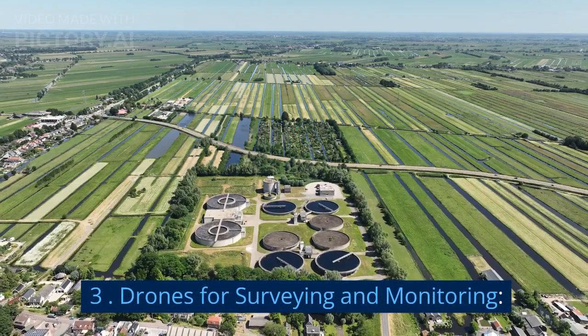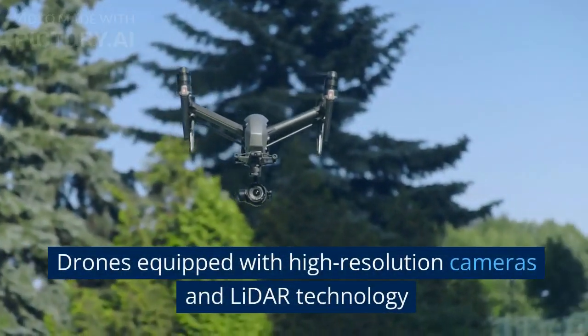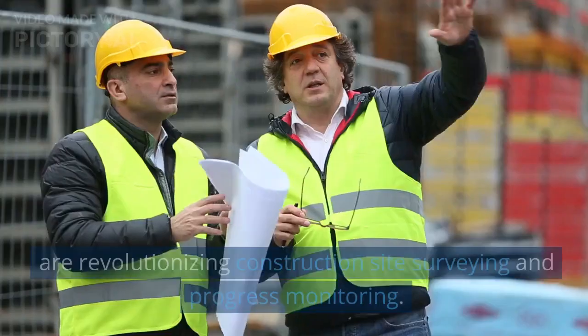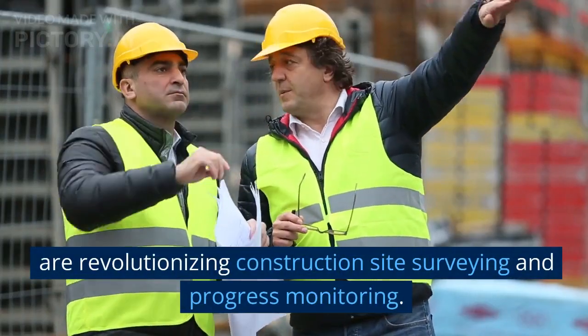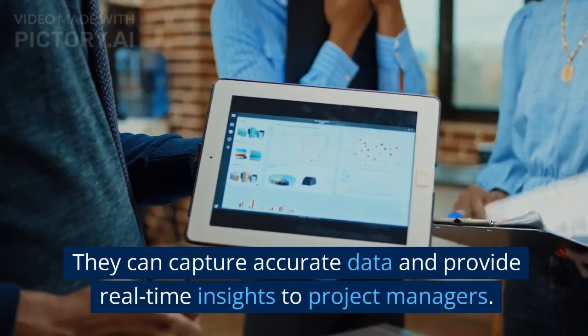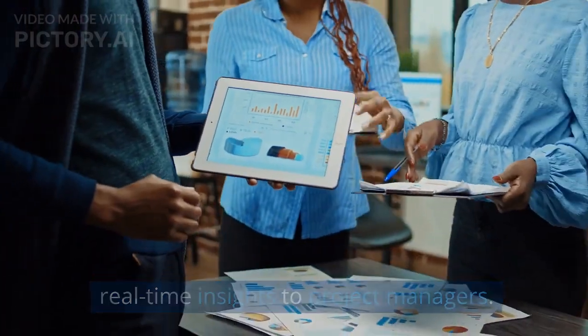3. Drones for surveying and monitoring. Drones equipped with high-resolution cameras and LiDAR technology are revolutionizing construction site surveying and progress monitoring. They can capture accurate data and provide real-time insights to project managers.